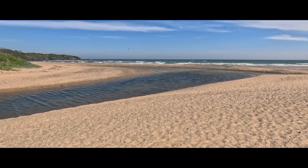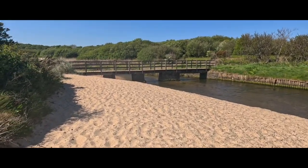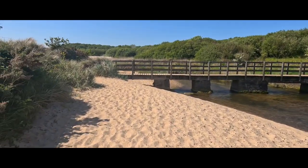So this is where we leave Cloggery Beach behind. We have to go over this little footbridge to get onto the other side. Look at the path through the dunes again, on the way to the next location.